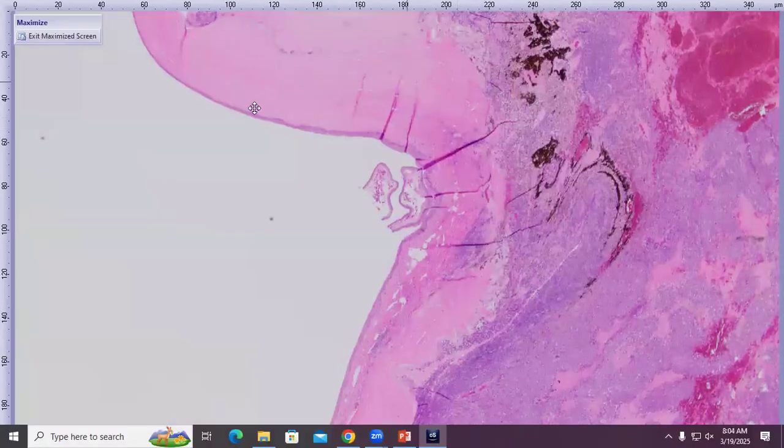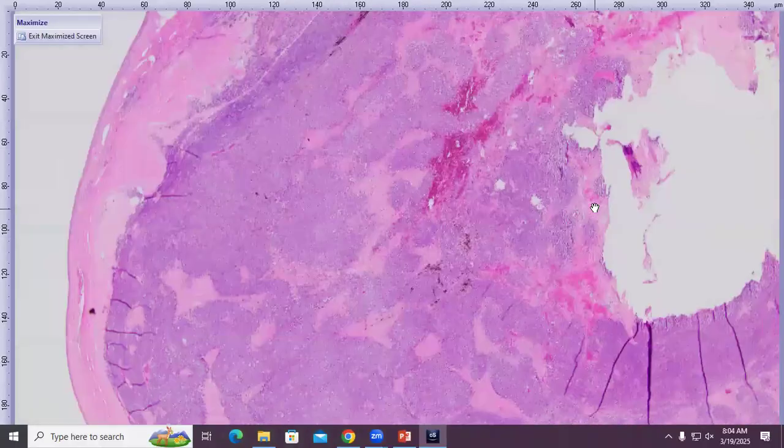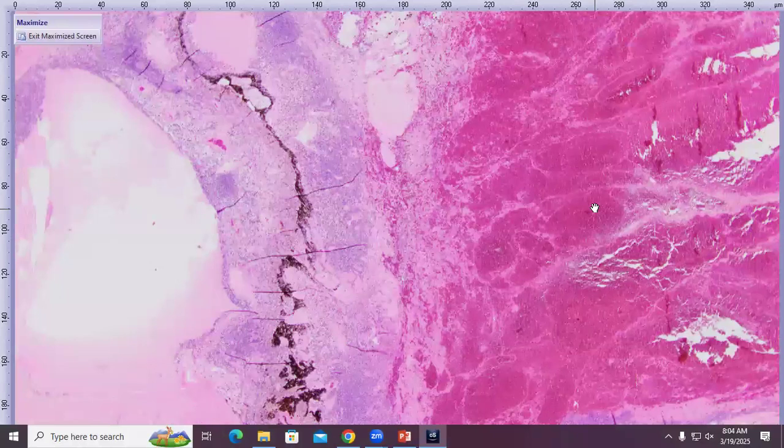So you can see a tinctorial difference between this corneal stroma and this right here. This is all fibrosis right here. And then you can actually appreciate the deeper stroma is a little bit more normal. So here's Descemet's again, it's a little bit wrinkled. And here's the mass. As I said, it's got areas of necrosis throughout it. We'll get there in a moment.